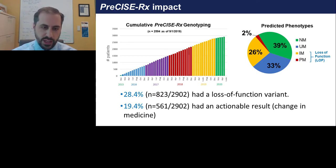And when we look at the medications they were prescribing, about 20% of them had an actionable result overall that would necessitate a change in medication management. So those are facilitated, again, by our pharmacist-led services, our consult notes, and working through regular traditional changes and recommendations once those test results came back.